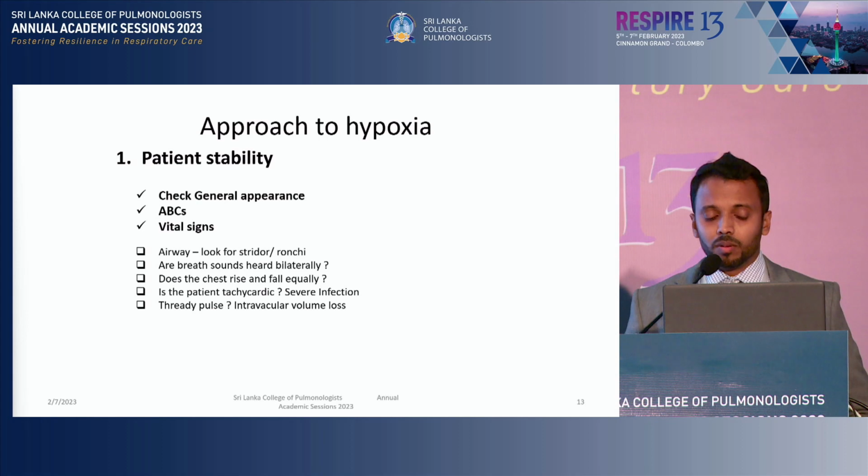Rhonchi can be due to lower airway obstructions. Important that you check whether the patient's breath sounds are heard bilaterally or the chest wall rise and fall equally, because you might be dealing with pneumothorax or a large pleural effusion. Is the patient tachycardic, which will tell you that there's an infection going on? Is the pulse steady? Because there can be an intravascular volume loss.